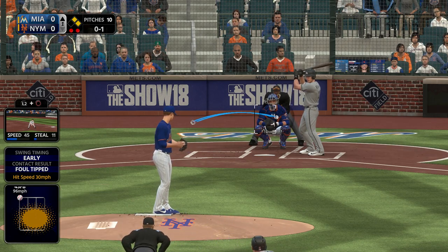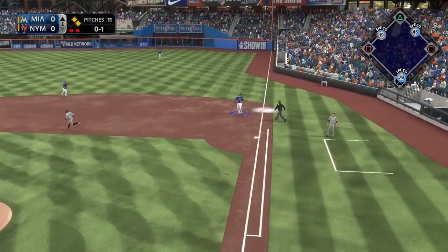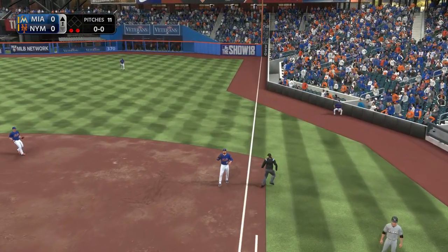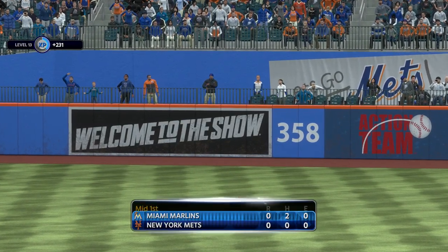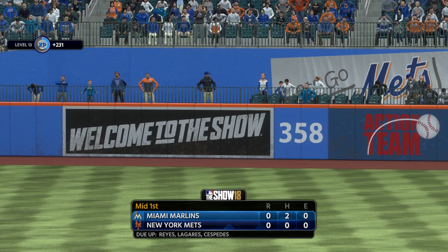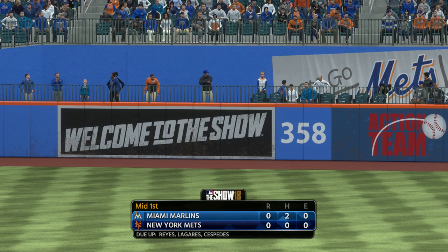Trying to hang a 0, here's the pitch. Up. And Adrian will put this one well away after a little bit of a scare there. The inning is over. So a couple of hits here in the top half, but nothing comes of it. And now the Mets offense will go to work for the first time. No score.